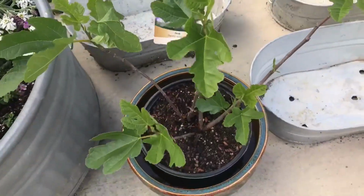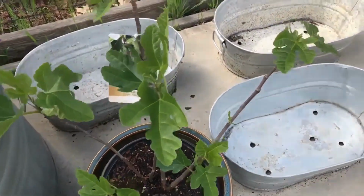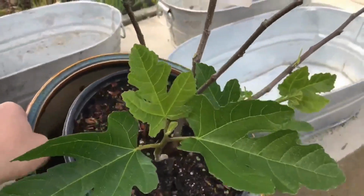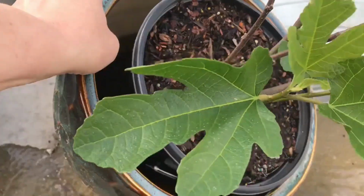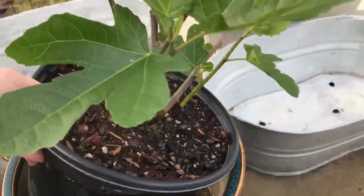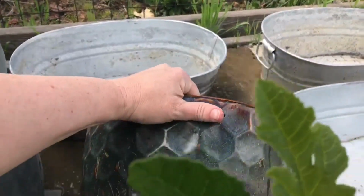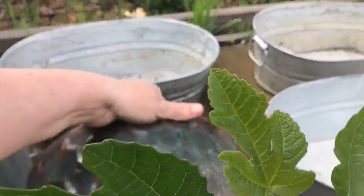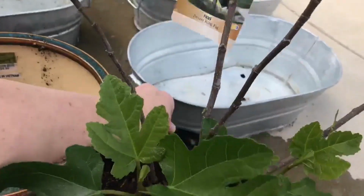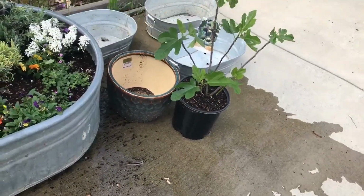A close-up of the fig. Which, if you'll excuse me for a minute, I need to dump this pot out. It's full of water. We've had torrential rain over the last several days. It's been not good. We've been on flood watch. We live in Southern Oregon, and we were on flood watch till yesterday. Today we had some rain, but it's much, much better. I'm just gonna leave that there for now. I don't want to get that waterlogged and mess up that fig before I even get it in the ground.